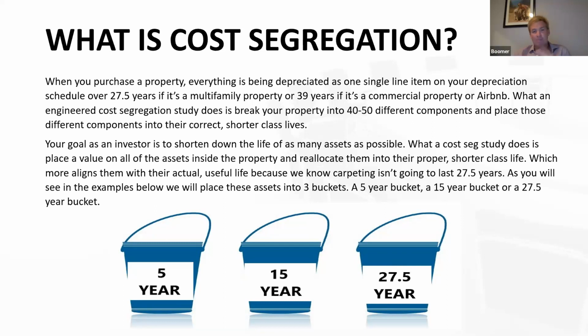The kind of things that we're going to be able to accelerate, in the 5-year bucket, are your flooring, your molding, your kitchen cabinets and countertops, your bathrooms, your window coverings, your light fixtures. Everything like that is going to move from straight line depreciation to 5 years. Your 15-year bucket is going to be anything like your parking lot, your landscaping, or any kind of exterior signs, fences, or walls, which are all going to go from 27.5 years to 15 years.